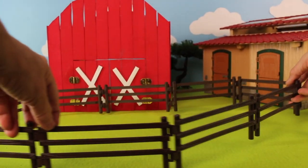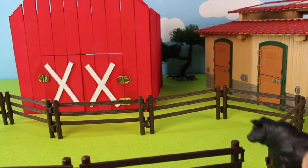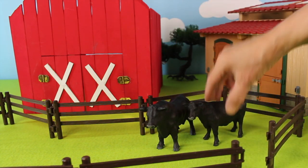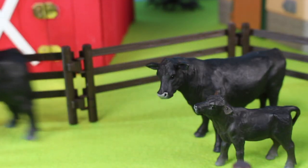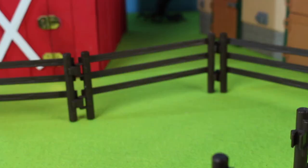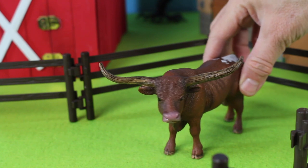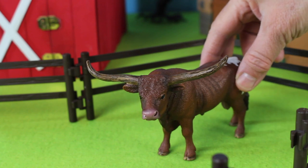Let's add some more fencing to the farm for the cows. Here comes some cows. These are Angus. They're a small breed of Scottish cattle. Cows are grass-eating mammals. Here comes a Texas longhorn. The horns on the Texas longhorn can span to over 8 feet across.